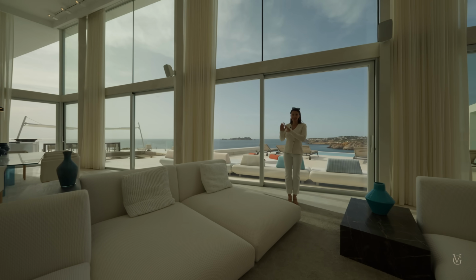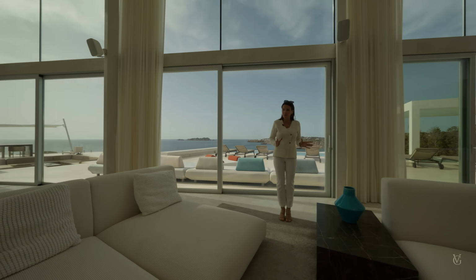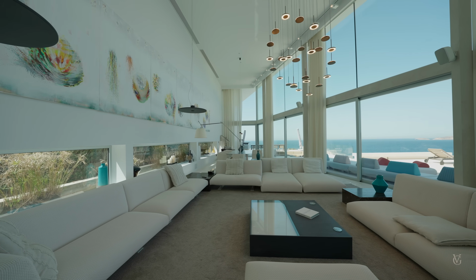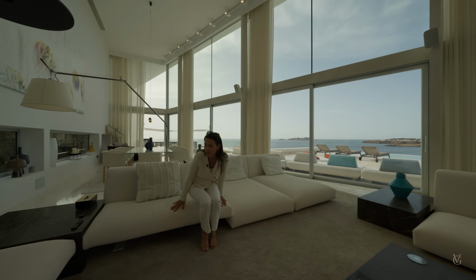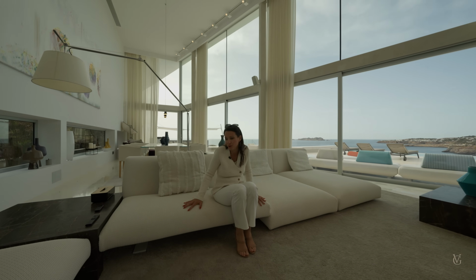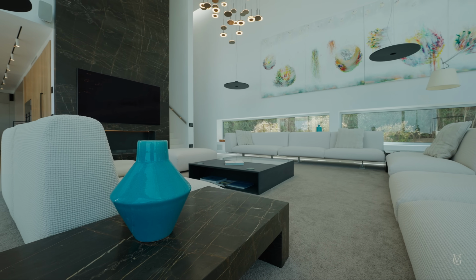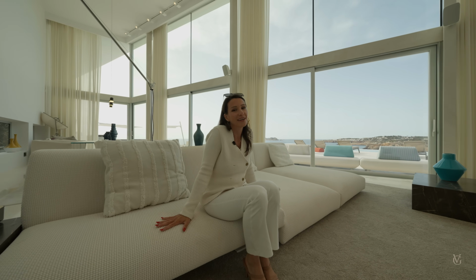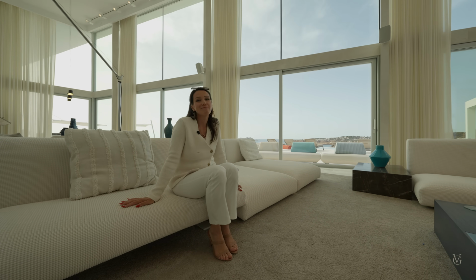But before we do, let's talk about the first section of your living area, which is nicely separated from your dining area section, with furniture from Paola Lenti. We've got these 3 pieces which are super comfortable and super beautiful. We've got these beige neutral colors. We've got natural stone, wood and beige in this living room, which gives this kind of calming vibe, especially that you've got the sea and complete privacy.